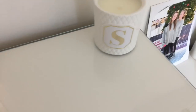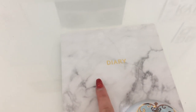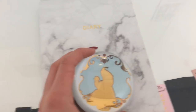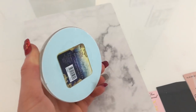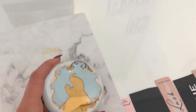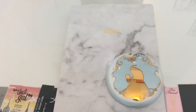In this corner I have this candle that I got for Christmas, don't know where it's from. And then I have this diary, which is a 2018 one, and I got this from TK Maxx in the sale for £3. Then I just got this from Katie's Nan and Grandad, and it's a Beauty and the Beast book weight, and at first I was like, I don't think I can use this as a paperweight because I don't really use it for that. So I just put it on display up there. And then I was like, that's really annoying, my diary's popping open. Found a use for it, very happy.